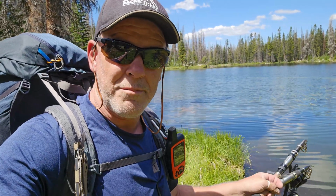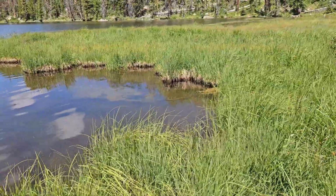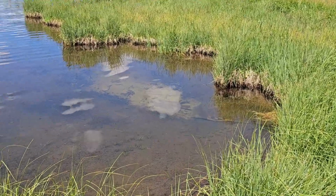All right, I walked up. There's some brook trout cruising the shoreline right here. So I don't know, looks promising. I'll throw my line out there a little bit and see what happens. Look at that big daddy. It's right there in that bottom. There's 2 of them down there.